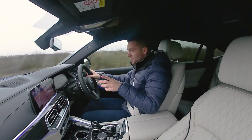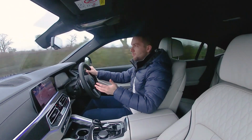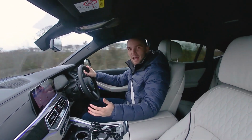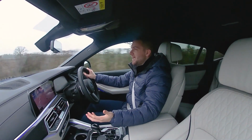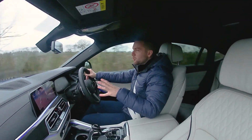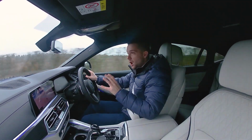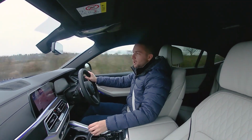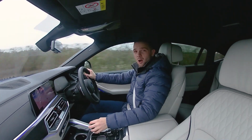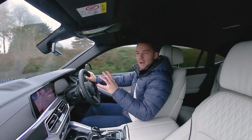The X6, when it first came out, was revolutionary. It was so different to anything that had come before, and everybody laughed when the first BMW X6 came out. They're like, well, what is it? But it's slowly creeping to half a million sales worldwide. That's a phenomenal number, and these sort of cars are just growing in popularity.